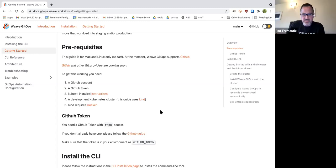Let me just explain what Kind is for those of you who don't know. It should work fine with Minikube, and it should work fine with other Kubernetes distros. I've tested it on a couple, but this getting started guide is based on Kind. If you want to try it with Minikube, go for it.